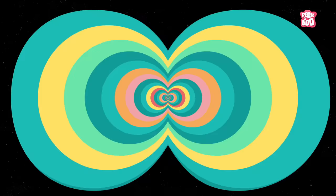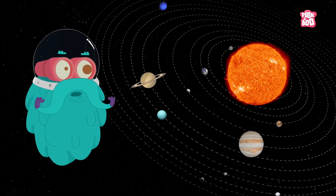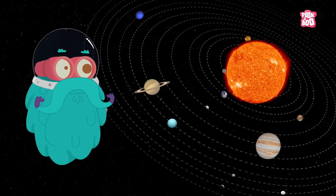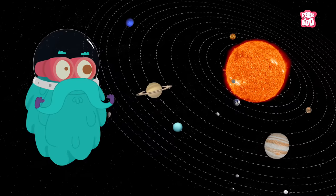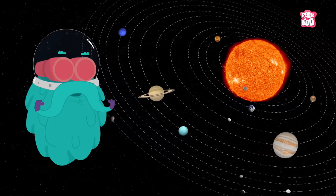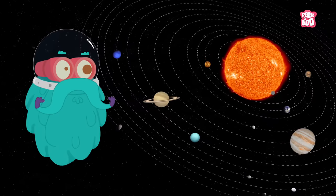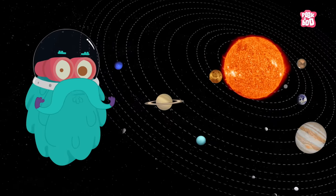Zoom in! This is how our solar system looks, with planets revolving around the Sun. The Sun is the main source of light for all the planets. Our solar system has 8 major planets.